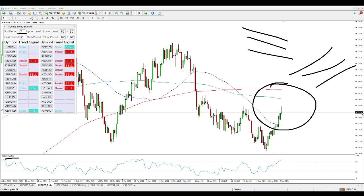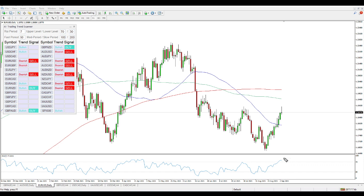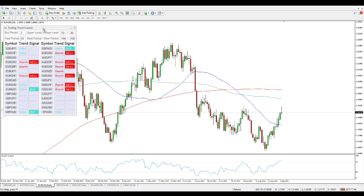But my idea here is that I'm looking for an overextended move on the RSI as a potential signal in combination with a dominant trend, just to get an idea. It's not necessarily a golden signal that the market's going to reverse or keep going or anything like that. It's just a general idea of which markets are trending.